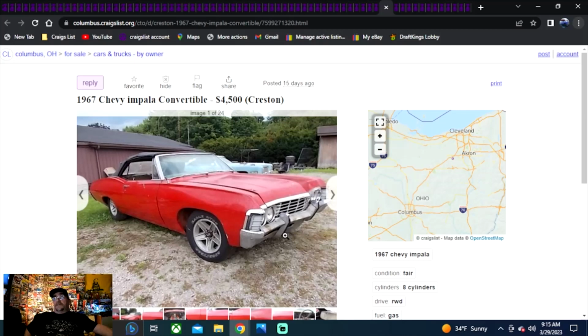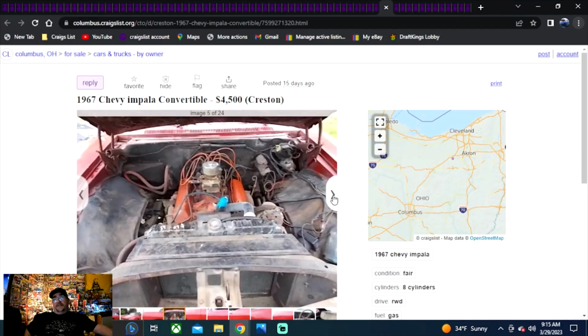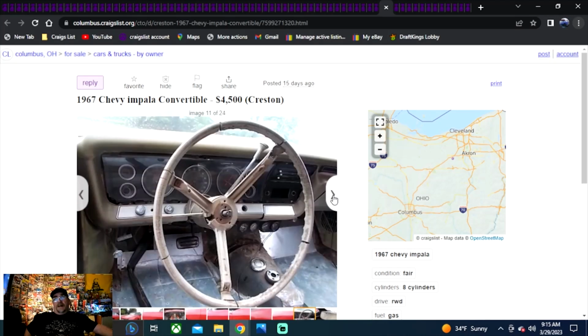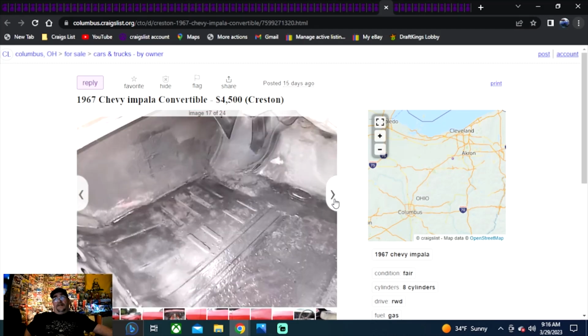It's going to be Columbus, Ohio here, 1967 Chevy Impala convertible. $4,500. Been on here for 15 days. I definitely do not like the IROC wheels on it. I don't like that it's got a little small block in it. It's got all kinds of sheet metal in the floors. I would pass on that car. If that's what you're looking for, convertible, man, that thing's rough.